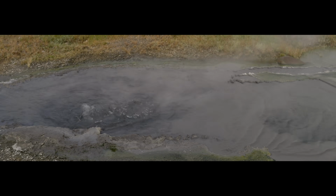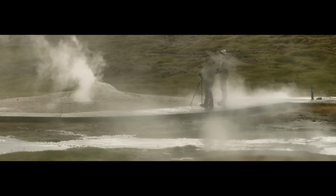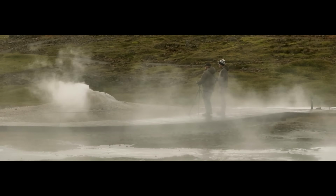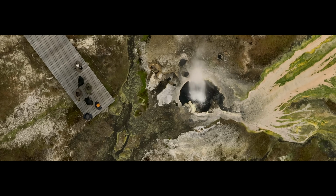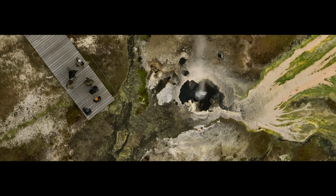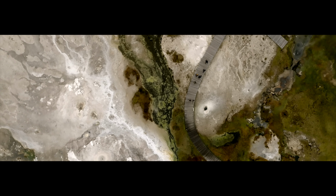You've got to wonder what's going on underground. Yeah. Well, I can tell you. Geothermal hot pools are heated by energy from the Earth's core. Magma heats up underwater, which rises to the surface, creating simmering hot pools and explosive geysers. These boiling hot pools are a result of what's taking place deep beneath the surface.